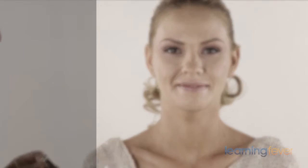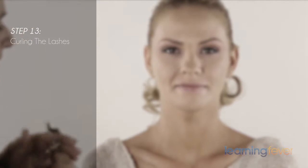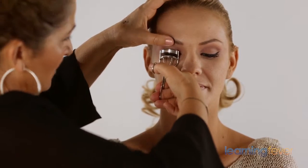Now I'm going to curl the lashes. I've already curled those lashes. I'm going to curl here, so that way the fake lashes and the real ones really mesh together, and it's a sure way to make sure that there's no separation.